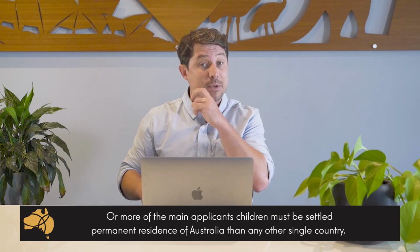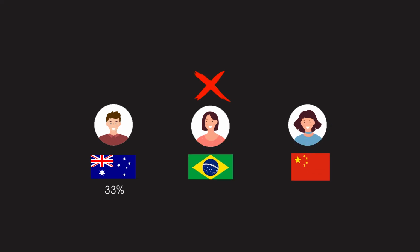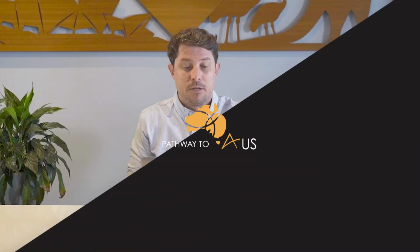So for example, if you have 2 children and one lives in Australia and one lives in China, they should meet the balance of family test because 50% live in Australia. But if you have 3 children, one lives in Australia, 2 live in China, or one lives in Australia, one lives in Brazil, one lives in China, they will not meet the balance of family test because 50% of the children do not live in Australia.